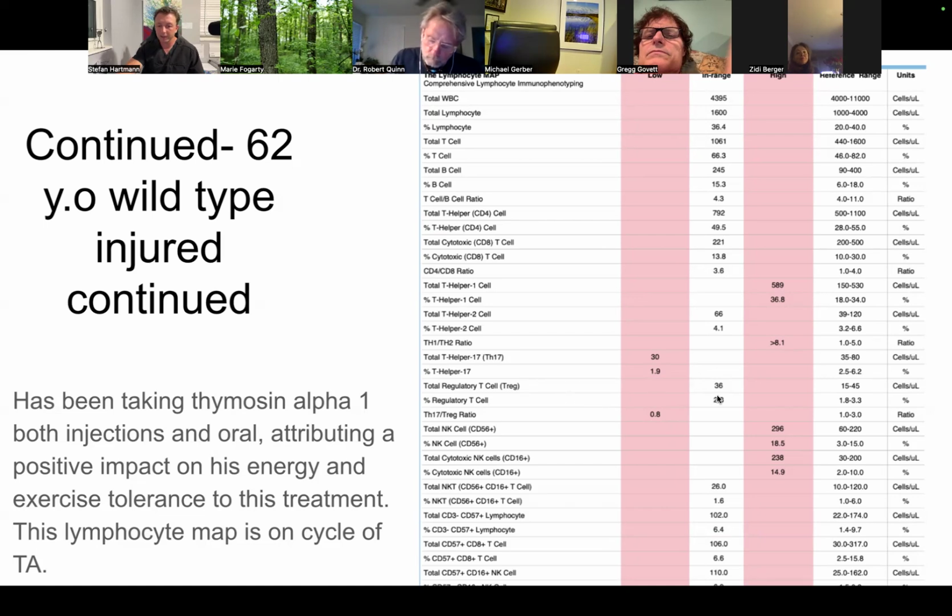His regulatory cells were actually surprisingly good. So typically when I see these patients, they have dysregulated regulatory cells. So when it's low and suppressed, they have autoimmune syndromes. This guy is in the middle, which I actually didn't expect, knowing his case. So maybe it could have something to do with the thymosin alpha 1. His natural killer cells are elevated. This is something that you can also expect with thymosin alpha 1. It increases your natural killer response, ability to fight off illnesses.